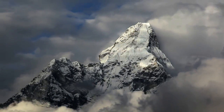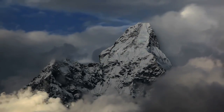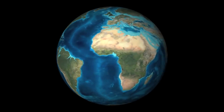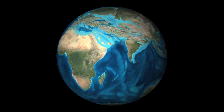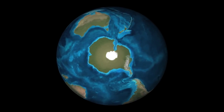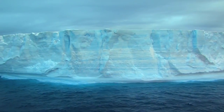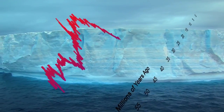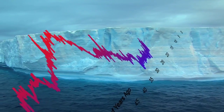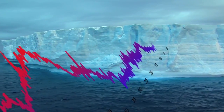By around 33 million years ago, South America had separated from Antarctica. Currents swirling around the continent isolated it from warm waters to the north. An ice sheet formed. In time, with temperatures and CO2 levels continuing to fall, the door was open for a more subtle climate driver.